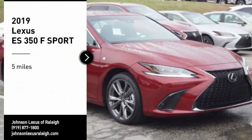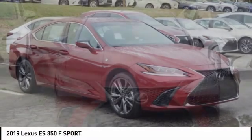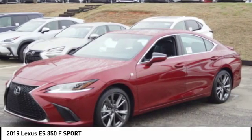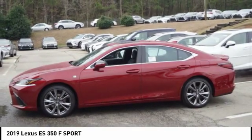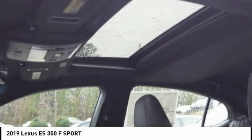We are pleased to show you the 2019 ES350. The Lexus ES350 is a sophisticated combination of distinctive styling, luxury, and smooth performance. A 3.5-liter V6 engine propels the ES from 0 to 60 miles per hour in 6.8 seconds.